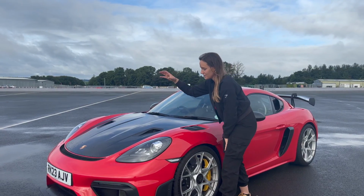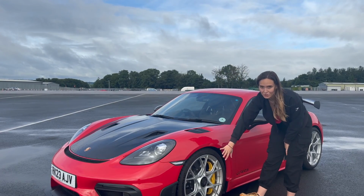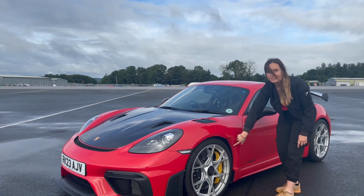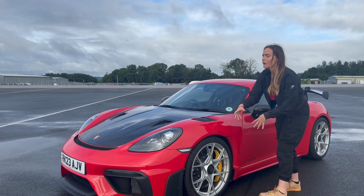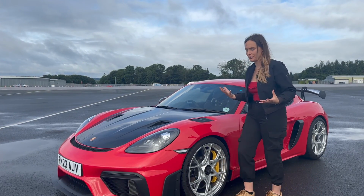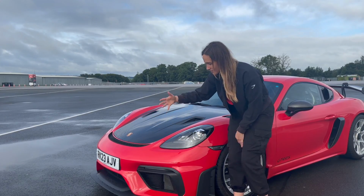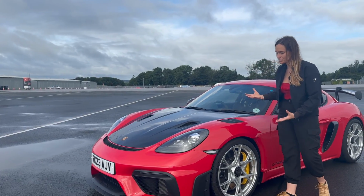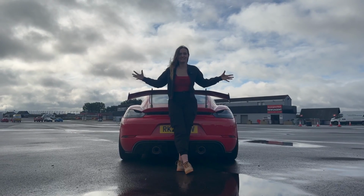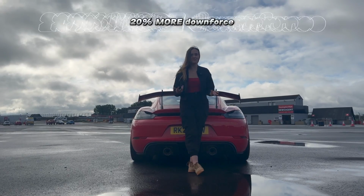Now again, you've got some more intakes on the front bonnet, different to the standard GT4, which actually cool your brakes down. You notice all sorts of different things, like some extra bits here. The wheel arch is even different to standard GT4, all designed to get this airflow down the car nice and easily and let the car just glide through. Now we also have an adjustable splitter, something different to the GT4 standard. It's just incredible all the thought that Porsche have put into this car, and it doesn't stop there either. Because all of this gives the RS 20% more downforce than a standard GT4.